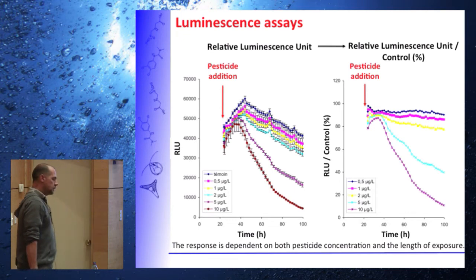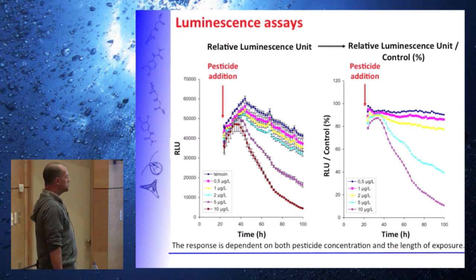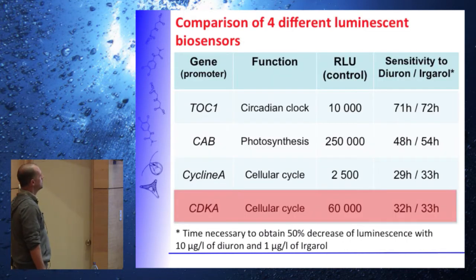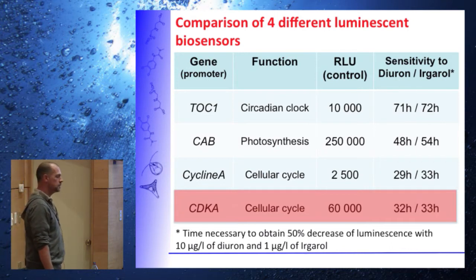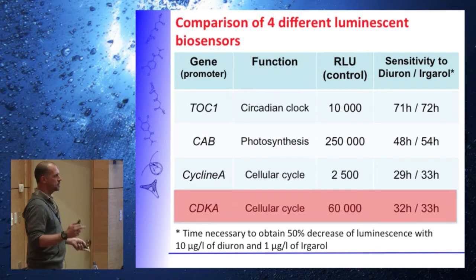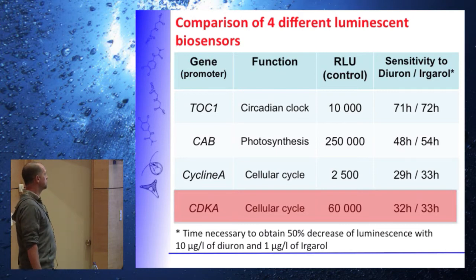Since when we started this project, as I say, it was not our main project, it was just a side project. And I had a discussion with Fabien in Banyuls, and we were both convinced that it was really nice to try this kind of approach on Ostreococcus. But we didn't want to start by designing a specific line because it takes a lot of time. So we just took all the constructs that we had published for different studies, clock genes, cell division genes, and we looked at the effect of pesticide.